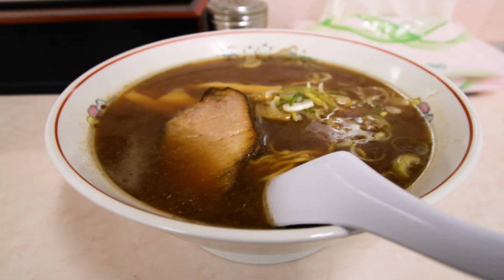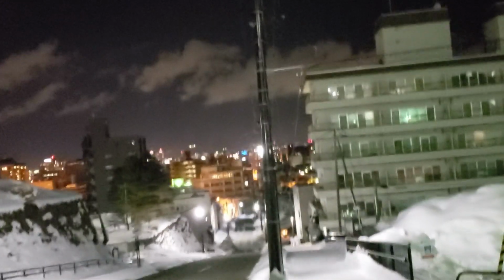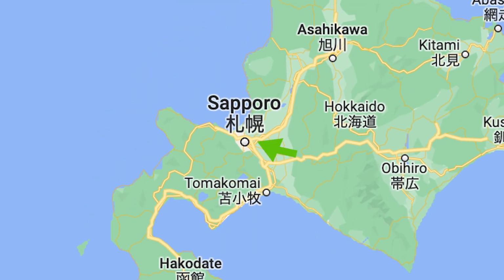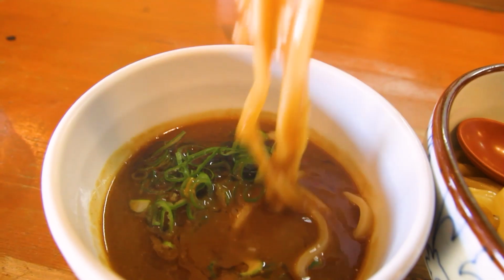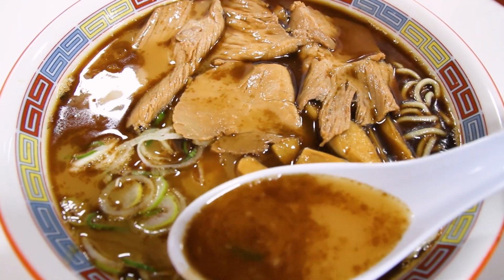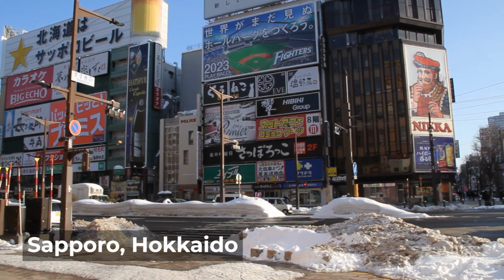We started our Hokkaido ramen trip in Hakodate, one of my favorite cities in Japan. It's home to brightly flavored shio, or salt-seasoned ramen. From there, we headed up to Sapporo, sampling delicious miso ramen and some other styles too. Most recently, we were in Asahikawa for their hearty shoyu, or soy sauce seasoned ramen. We just left Asahikawa and are back in Sapporo now.